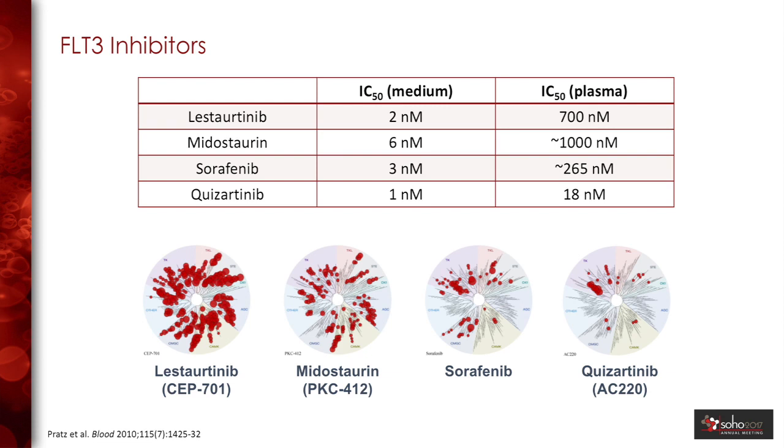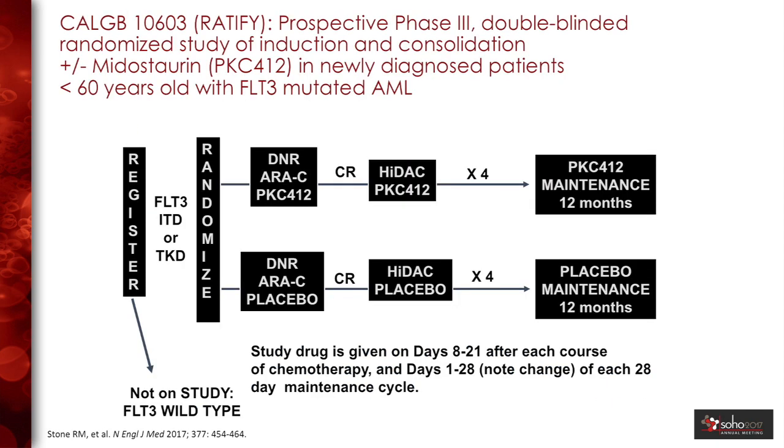We're going to focus on midostaurin, which is now FDA approved for AML with a FLT3 mutation. And it's based on the study led by CALGB, the RATIFY trial. This is an important study, I have to comment here, led by our friend and colleague, Rich Stone. It's a pleasure to know somebody who has changed the standard of care for AML after 40 years. He deserves a lot of the credit, working with international investigators and Novartis.